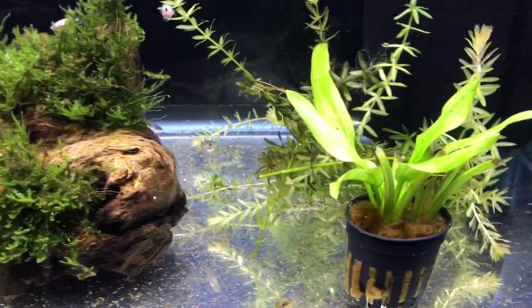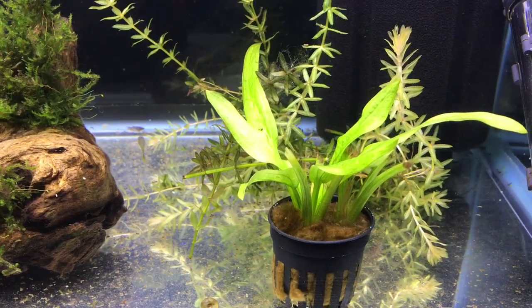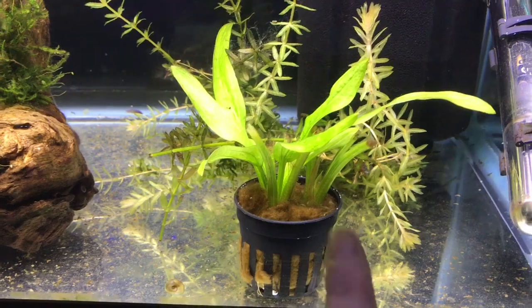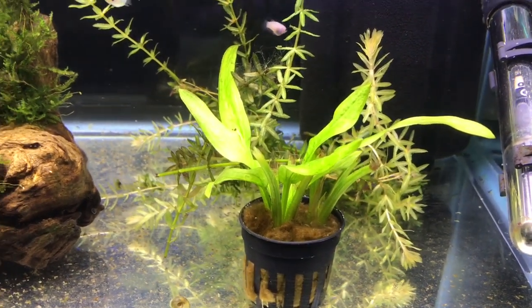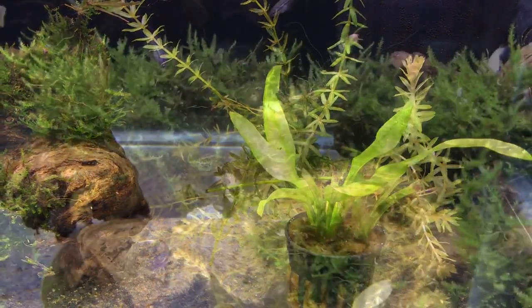This is one of the other plants that he sent in a previous plant pack. When I originally put it into the tank, it did die back, so I cut all the stems right back, and it has developed new growth. So I am going to be putting that into another tank very soon.